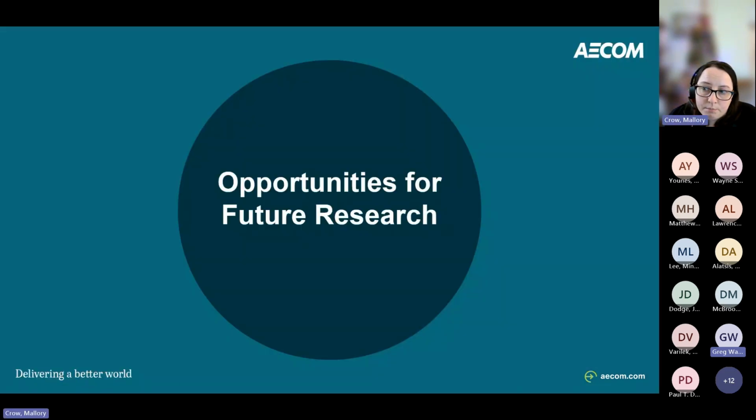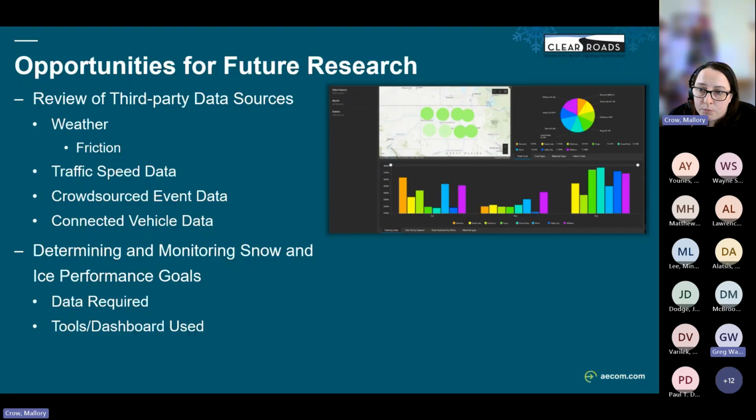And then some opportunities to build upon this research that we were brainstorming would be a review of third-party data sources. As we talked about, many of the agencies want to make sure that they're only doing dashboarding with data that they trust. So which data is trustworthy and helpful? Ohio did some research on some NOAA weather sources recently. In that same spirit, looking at various weather information, friction data, speed data, crowdsourced event data, connected vehicle data: how are agencies utilizing these? Which ones do they trust and have been proven to be accurate for them?